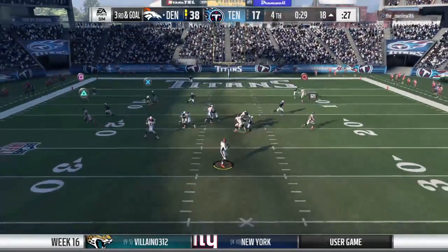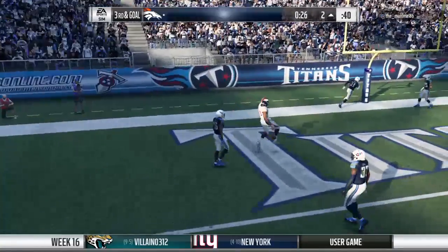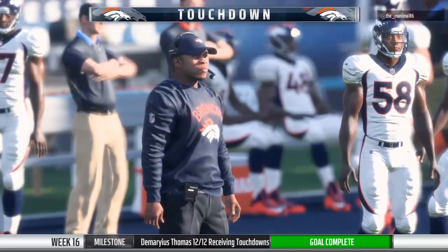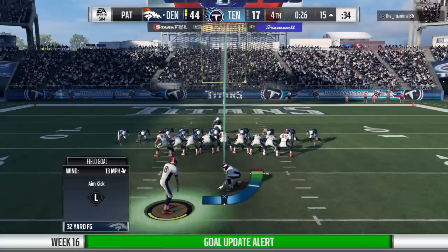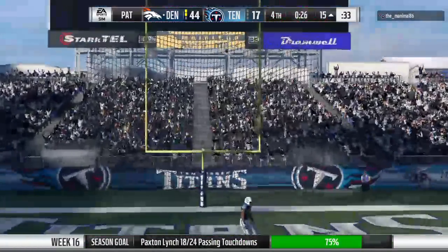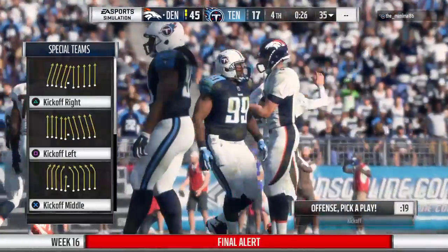Off the play fake, here's Lynch. And that is caught. Touchdown, Denver. Demaryius Thomas, his second touchdown of the game, giving him 12 on the season. And the Broncos will extend their lead. And he's been a busy man, five for five now as he knocks another one through to extend the lead.